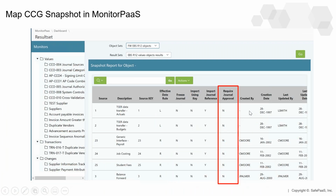Next, on the CCG side, as I mentioned, there are two benefits of CCG. So one is the snapshots, the other one is a change tracker. Well, three benefits in comparison, right? So for the snapshot, you're able to map your CCG snapshots into what we call monitor paths. And monitor paths basically has an unlimited number of objects. So, we talked about CCG having limitation on objects, only for certain financial modules and not supported for 12.2. You'll have to recreate all that metadata. Well, we have already built all the metadata for 12.2 and beyond for CCG migration.